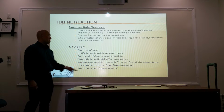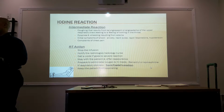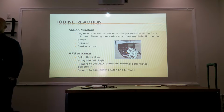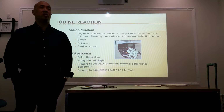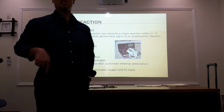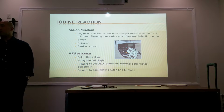Okay? Remember setting them up? When you sit them up, it helps them breathe better. And then your major. Any mild reaction can become a major reaction within 2 to 3 minutes. Never ignore the early signs of anaphylactic shock. When performing these procedures, you always got to be on your toes. Never, ever let your guard down, because the moment that you do, it's going to be that patient who has an anaphylactic shock in your presence. And then what are you going to do? Stop what you're doing.